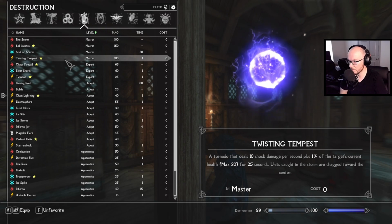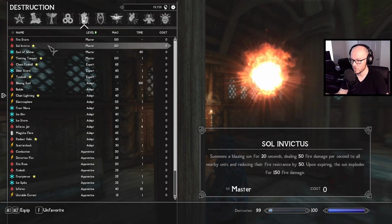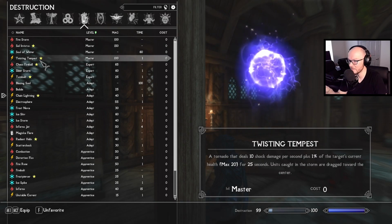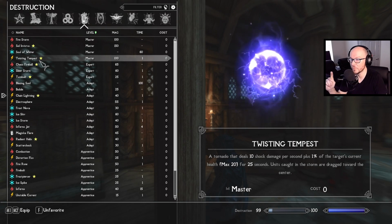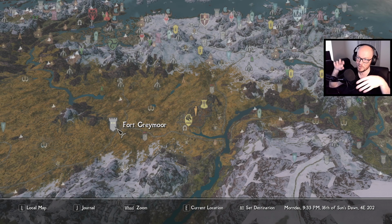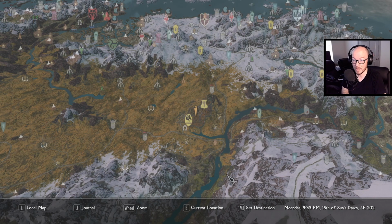So, the really cool thing is, you can combine these, as in you can just cast them at once. But the problem I had is that I cast Soul Invictus and Twisting Tempest at the same time in a fort not too far from here, Greymoor. There were a whole bunch of Imperials in there. As soon as the cast hit and started, it crashed the game, and it did it consistently. I did, however, cast the same combination on a dragon that I fought somewhere, I forget where, and it didn't crash the game. But apparently having maybe 10 to 20 Imperial soldiers in this particular location was just too much for the game to handle, and it exploded. But I'll show you the spells here in a bit.